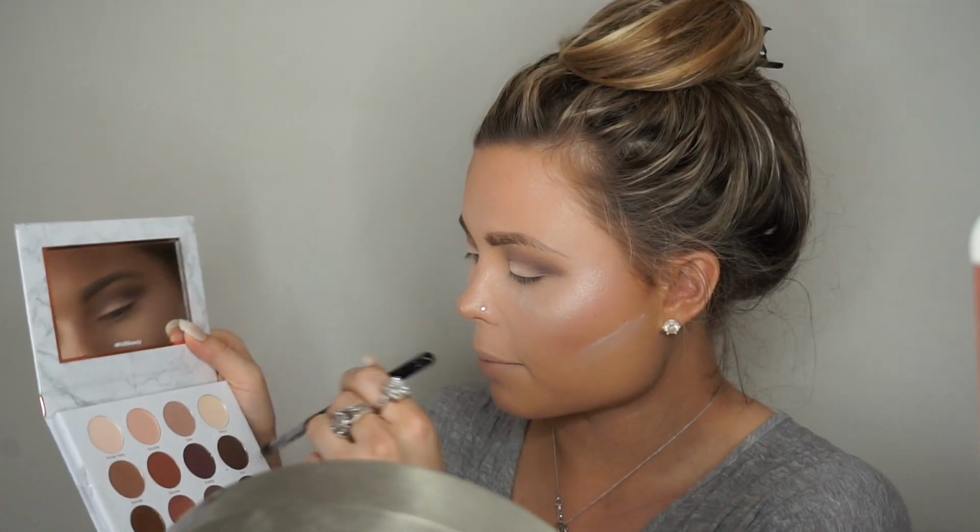Take a little bit more of that Epic shade. Really tap that off. I'm just going to kind of trace my crease. Just going back and forth with a very light hand, just to get a little bit more of the definition. And then blend. My eye is a completely different shape on this side, so it's extremely different.